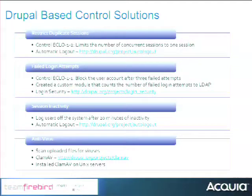A related piece of code, which we had to do a little bit more work with, was the ability to block users on failed attempts, and then, based on those attempts, to specify when they could try again after a specified period of time. So we had to do a couple different things there. One was to create a custom module where we are querying our LDAP database and counting the number of failed attempts to log into LDAP.